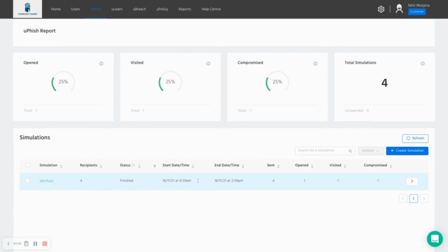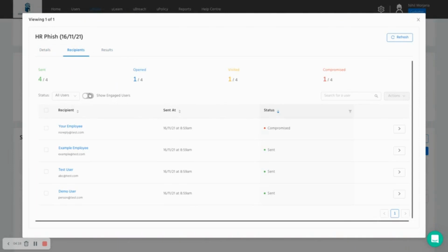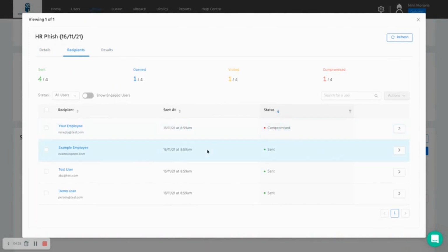So we can see here, 4 people were sent this HR phish. It was opened, clicked on, and the password is given away by 1 person. So I can break this down in more detail here. And we can see a list of recipients, and we can see exactly what each person got up to. So you've got very clear reporting to tell you how people progress and interact with different campaigns.